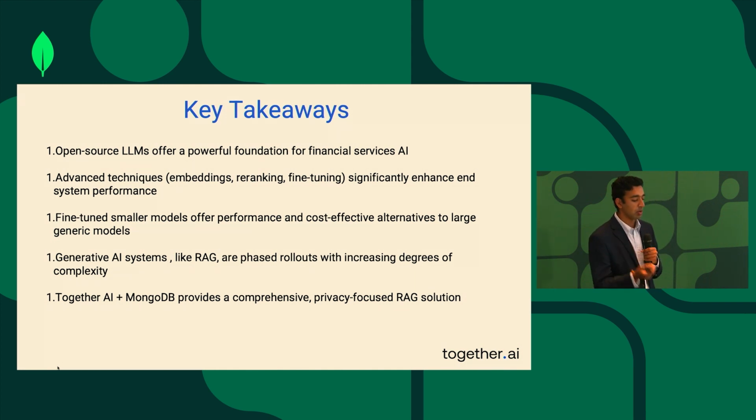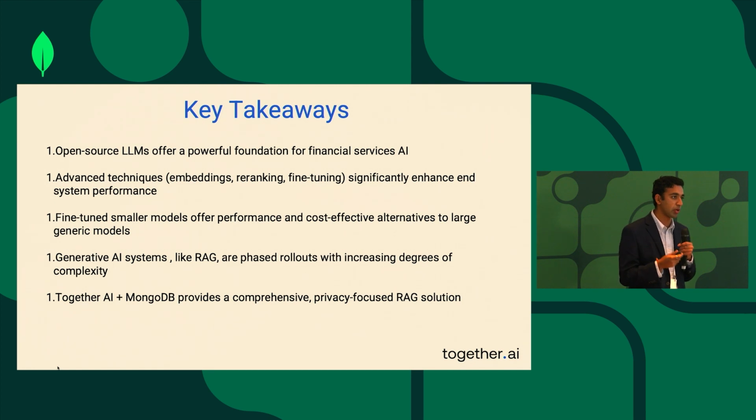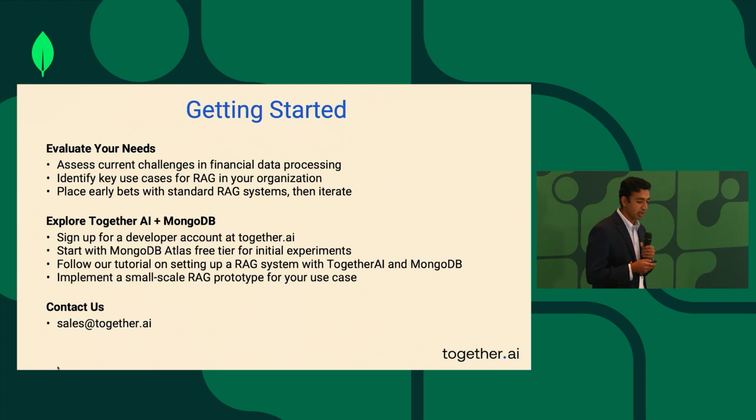And then lastly, us plus MongoDB have built a pretty comprehensive privacy-focused RAG solution to help you get these prototypes set up quickly in a very seamless manner. And so, as I mentioned, I would start with evaluating your needs, identify key use cases for RAG, and then place early bets with the more standard RAG system, then iterate in that phased rollout that I mentioned.